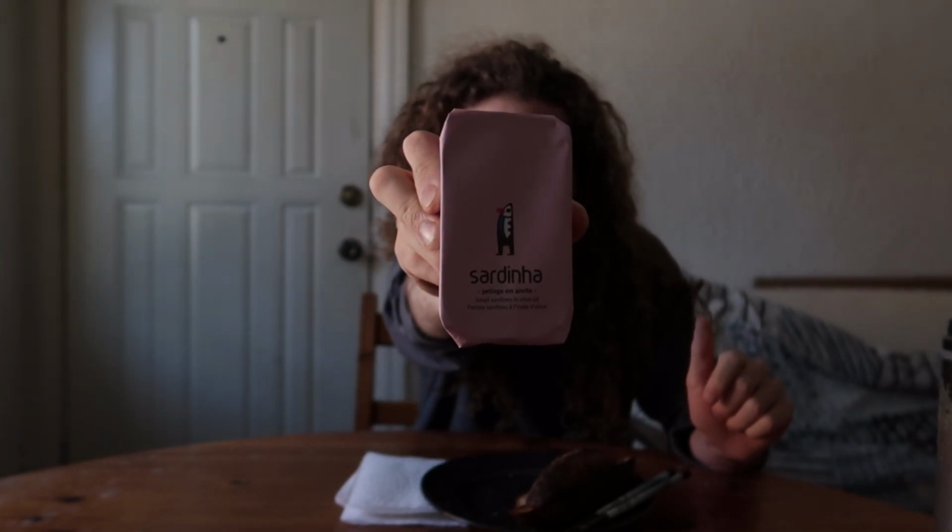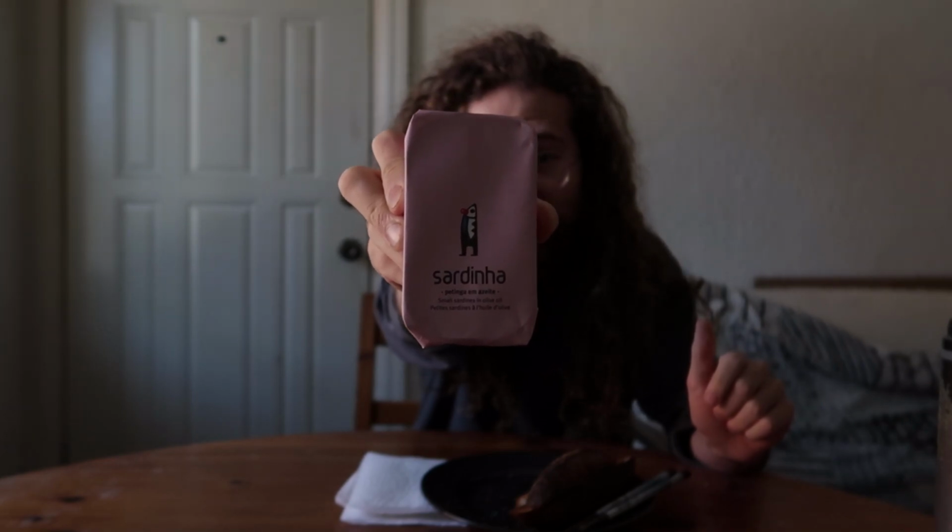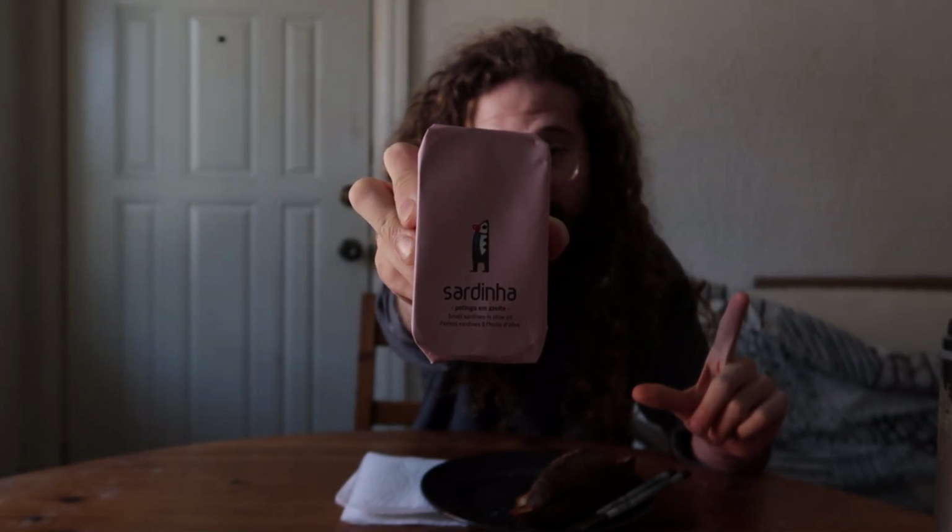The box is pretty cute. Yeah, look at that. Pretty cute. It's got a little sardine guy on it, and I believe if these were regular size sardines, the little sardine guy would be taller. And I bought these at the grocery store, so these are pretty easy to find, I guess. I don't know if they're specialty sardines or anything, but I thought it was pretty cute with the little pacifier. And I like Portuguese sardines, I like Spanish sardines, and I've never had these ones.